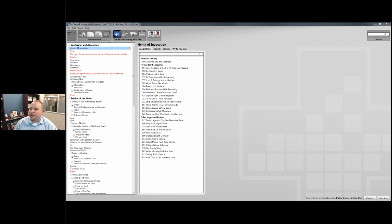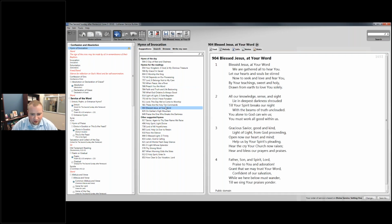All right, so I've already chosen the hymns that we're going to use today, but I will show you how I've selected some of those as we go through. Now, I made my choices based off the recommendations within Creative Worship, which we'll look at in a little bit. In fact, I didn't pull that up to begin, so I will have to do that at some point. But I'm going to show you where you would go as you are doing this, even if you're not using Creative Worship, because Creative Worship and Builder really go hand in hand. So the hymn of invocation, which we're choosing today, is 904, Blessed Jesus at Your Word.